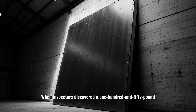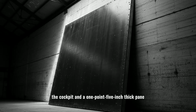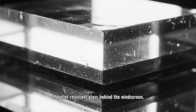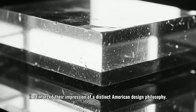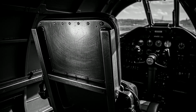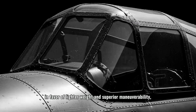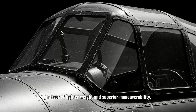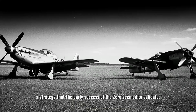When inspectors discovered a 150-pound armor plate protecting the cockpit and a 1.5-inch thick pane of bullet-resistant glass behind the windscreen, it reinforced their impression of a distinct American design philosophy. Japanese fighters had largely sacrificed heavy armor in favor of lighter weight and superior maneuverability, a strategy that the early success of the Zero seemed to validate.